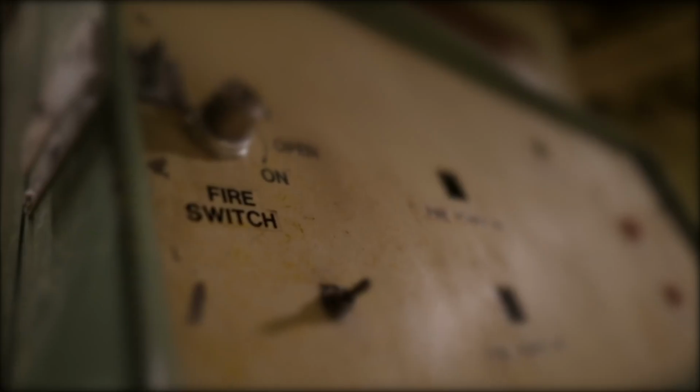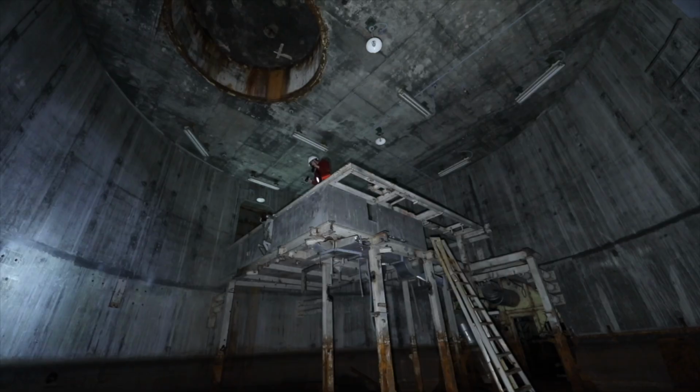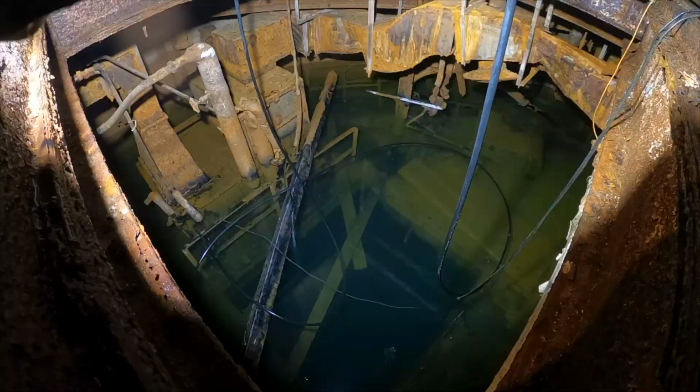In the empty valley, they built a giant, and they gave it the name of a giant in Greek mythology, Titan.